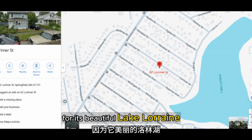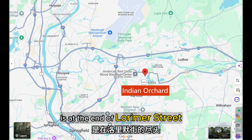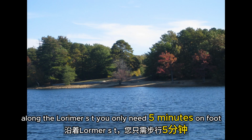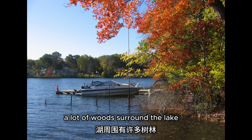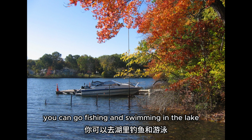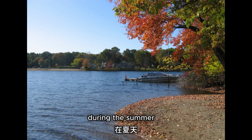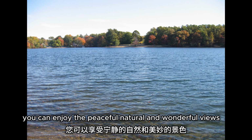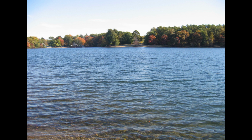Beautiful Lake Loraine is at the end of Lorimer Street. From my house to this beautiful lake along Lorimer Street, you only need 5 minutes on foot. A lot of woods surround the lake. You can go fishing and swimming in the lake during the summer. If you are walking around the lake in the woods, you can enjoy the peaceful nature and wonderful views.